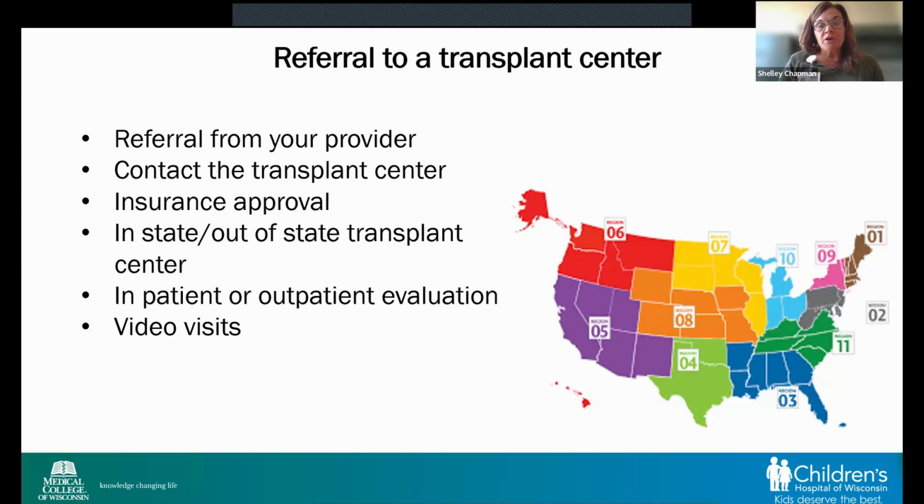Sometimes this evaluation may need to take place at a transplant center that you may not be affiliated with. Sometimes that means it needs to happen at a transplant center that is out of state. It may be a new team that you are not yet being cared for by. But once that insurance approval is made, that information will be given to you so that you know whether or not you will be able to have your evaluation with the team that you already know, or if you will be introduced to a new team and where that team will be.